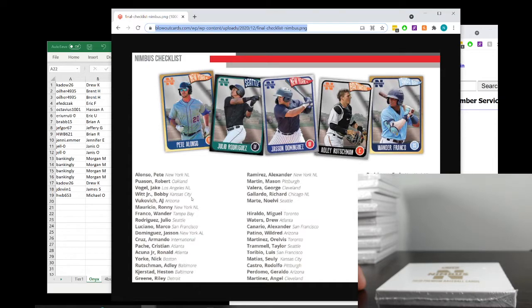So we have, this checklist is amazing. Look who's in here. And I think it's only 49 people, so the odds of getting some huge hits. You have Alonso, Bobby Witt, Wander Franco, Dominguez, Acuna. They're all in here. Kirby. What else we got? Luis Barrero, Luis Rodriguez, Jordan Walker. There's some really good names in here. A lot of international talent too, but the international spot has a ton of potential cards. There's Adley in here too. Yeah, he's right here, Adley.